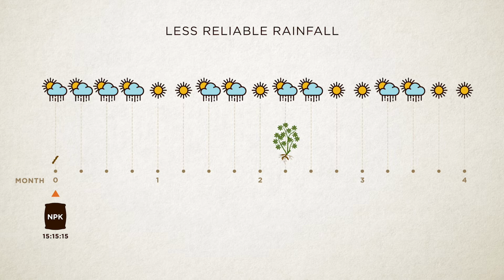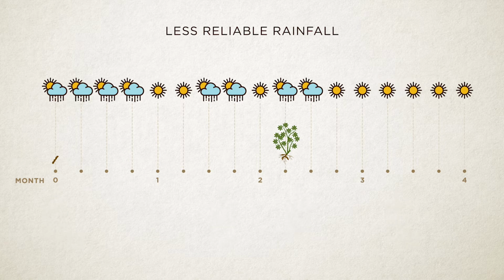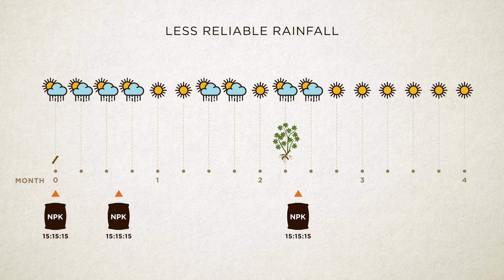If you usually have rain during at least 4 months after planting, you should split your fertilizer into 4 portions and apply 1 portion every month. If you expect only 3 months, you should split into 3 portions. You need to consider that after fertilizer application, it is necessary to receive rain to ensure the fertilizer can dissolve and be taken up by the cassava.